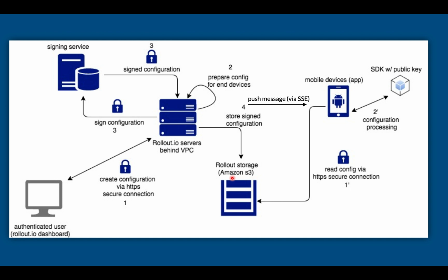And then the client-side SDK is either a web application, a mobile application, or a backend service. They download that JSON file. And all the processing, all the decision points happen on the end device itself. The entire architecture is pretty much stateless, meaning there's no active connection between the SDK, the end device where the SDK is running, and our servers.